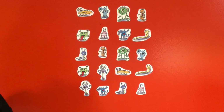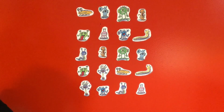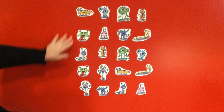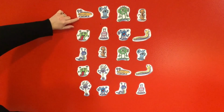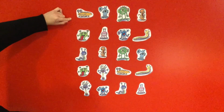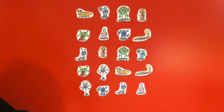Now we're going to play a game called Monster Match. So let's see, I have a bunch of different monsters up on the board, and what we're going to try to do is we're going to try to find the matches for each monster. So let's see, let's start right here. So this little guy is orange and long, he has a lot of legs, he's got spikes on his back, bulging eyes. Do you see anyone that's like that?